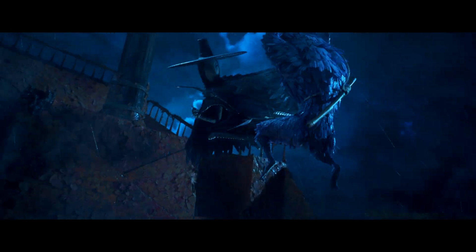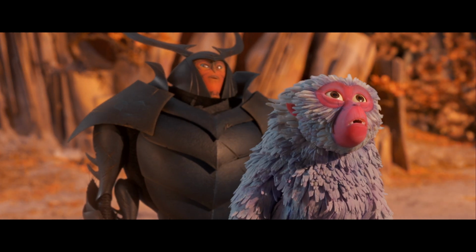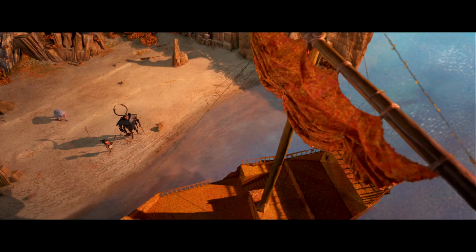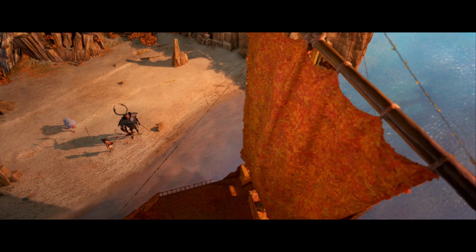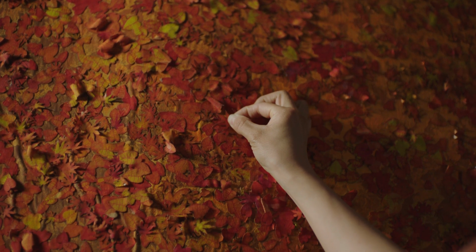At the beginning of a project, you've got a script, and you scratch your head and think, how on earth are we going to achieve these things? Kubo's boat was the one where we really wondered how on earth we were going to achieve that. It's fabricated to look like it was folded out of paper, but if you look very closely, it's made of thousands and thousands of leaves.